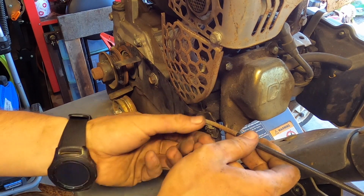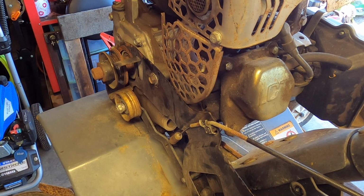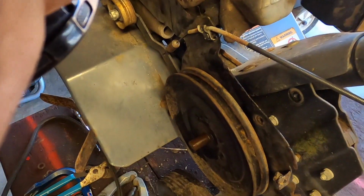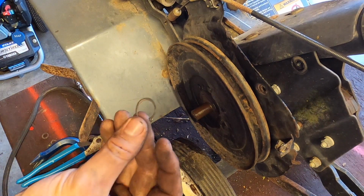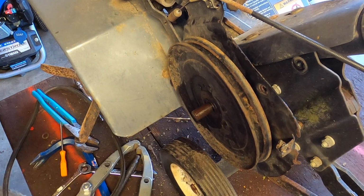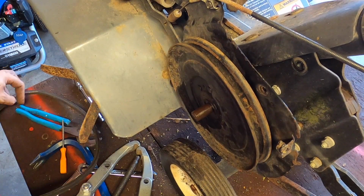Okay, so we are not going to tighten that yet because we want to look at the belt. And we need to put this on now. As a comparison, this is what was on there before. This is what I'm putting on there now. It's nice and clipped in there. That was a lot easier when no one was watching. Okay. Now we have that on there.